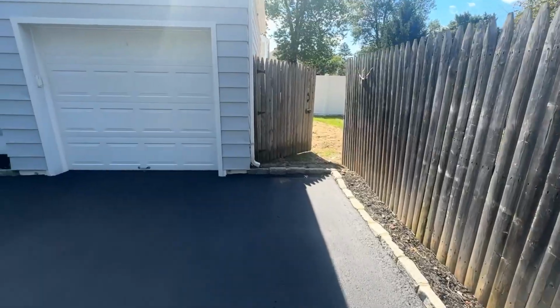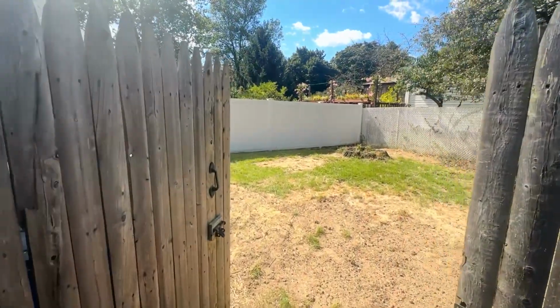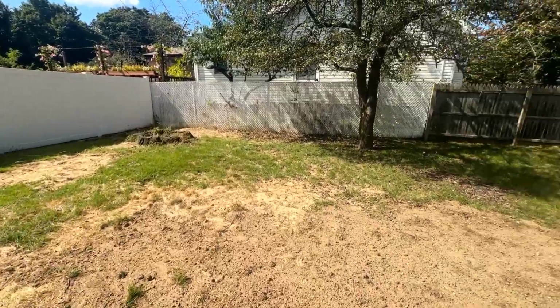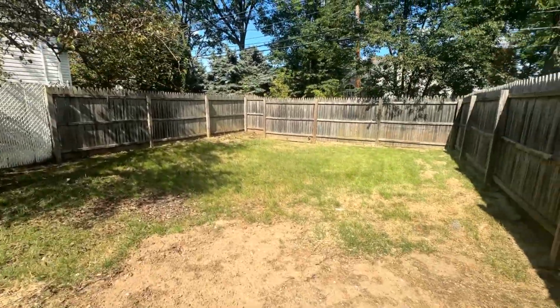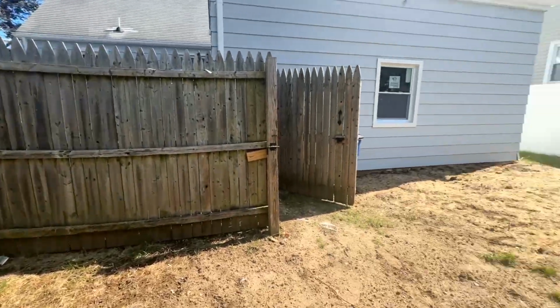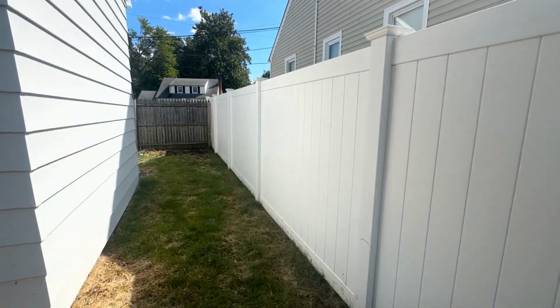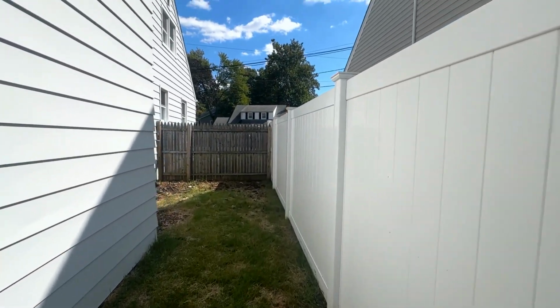And then next to the garage is actually where you have your, I guess, side yard, but really a backyard. And this part is enclosed. It could definitely use some upgraded fencing, like the white fencing we see here, but nonetheless has great size and a lot of potential to do some awesome landscaping here.